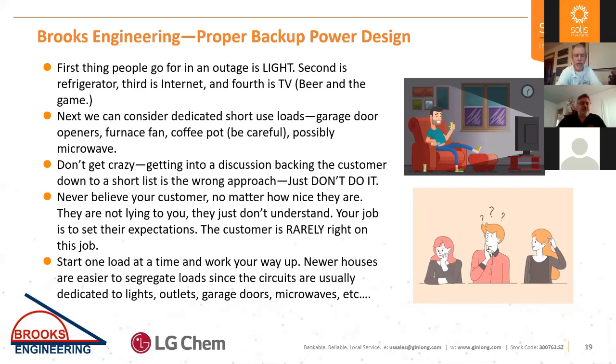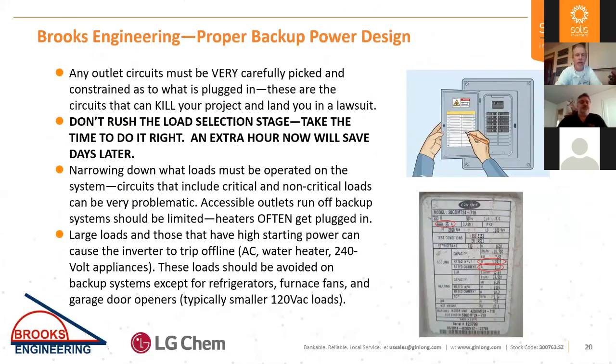Actually, initially, we can test how much power is going to be needed and where the loads are by simply turning off the power to the house, turning all the circuit breakers off, and turning one circuit breaker on at a time, working our way up to the point where we have a system that's going to work. And so again, we have lighting. A lot of our circuits are lighting.